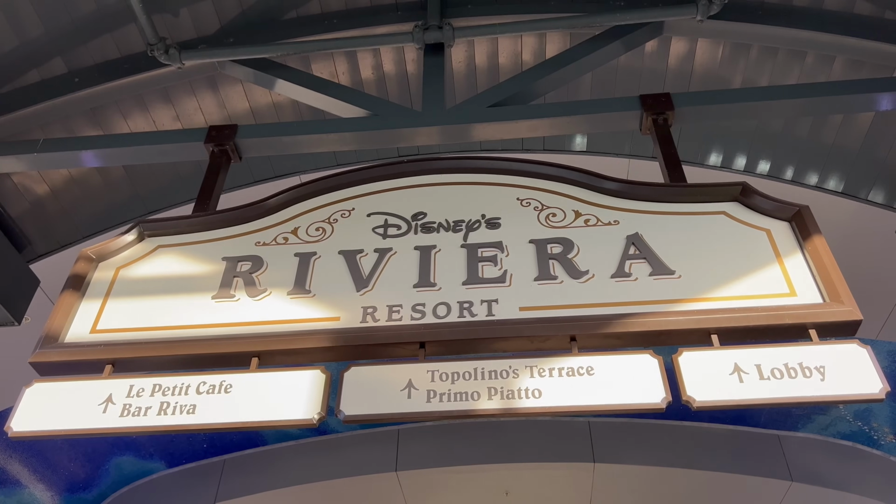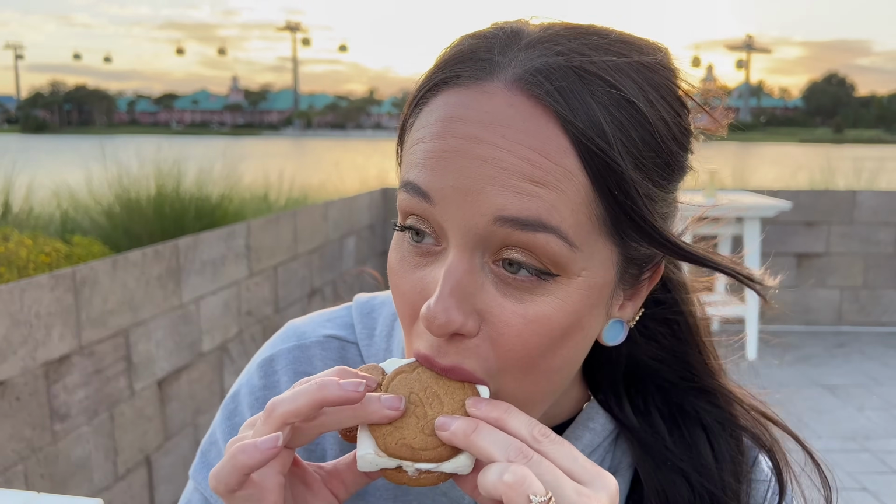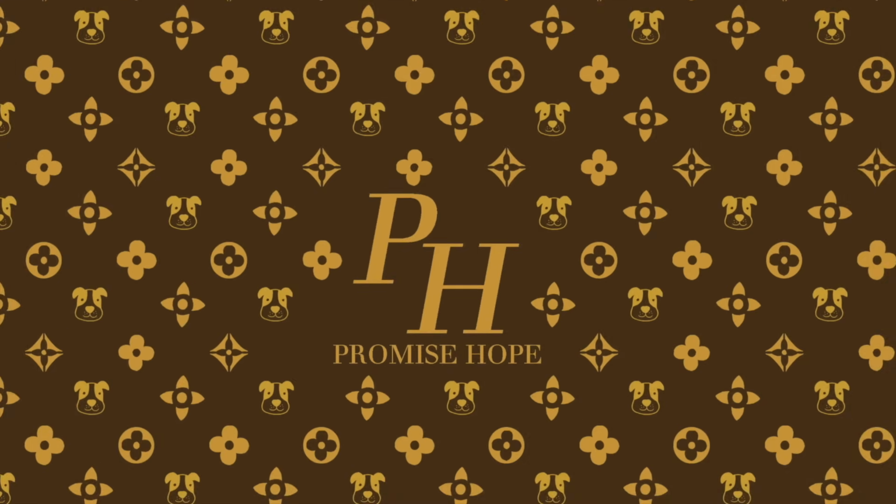Hey gang, today it is extra cozy in Florida, so we have made our way over here to Disney's Riviera Resort, and that's because they have a secret campfire with secret Mickey s'mores. So we had to hop over and try them out, so come along.